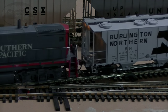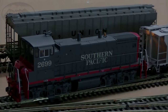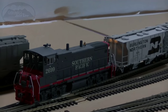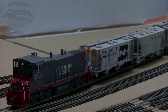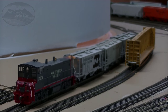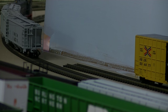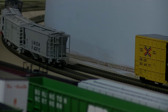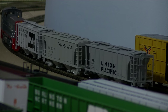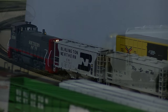Returning back to the switch engine, it has cut off three cement hoppers from the cut of cars it was bringing to industries and is now shoving them towards the cement plant. The crew will set these three loaded hoppers out and also pick up three empties during its run.